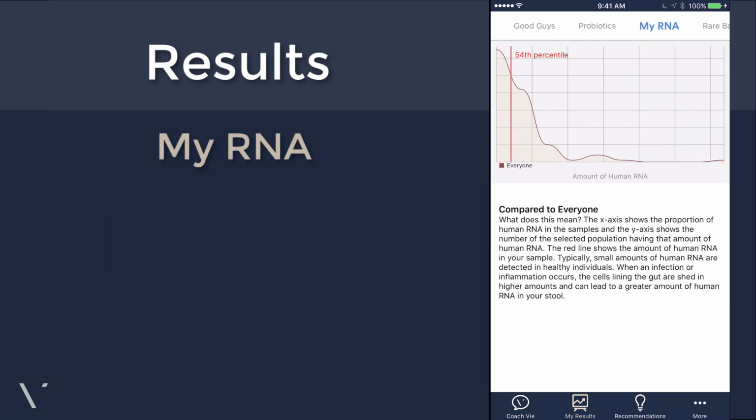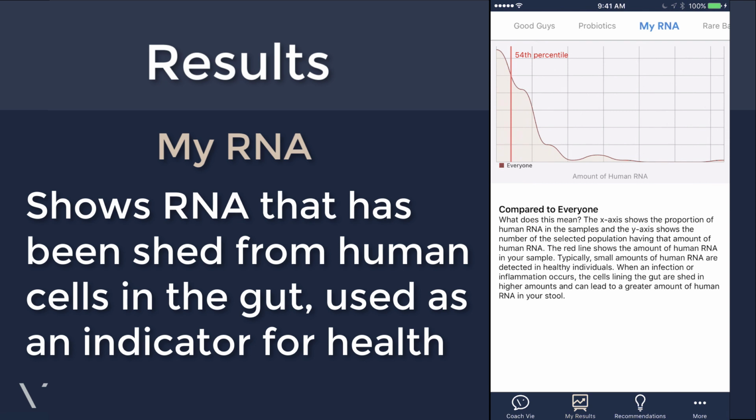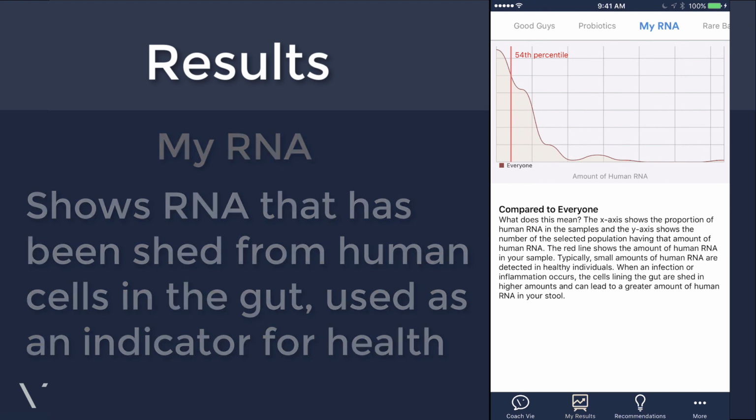The myRNA shows the amount of human RNA, so that's your own RNA from your own cells that are showing up in your microbiome sample. This usually comes from the cells that are lining your gut. Now, if there's inflammation or an infection, then more cells will be shed and there'll be more human RNA showing up. You have a slightly higher than average amount of human RNA, which is consistent with that high amount of the gram-negative organisms that we saw before.